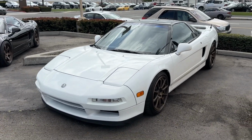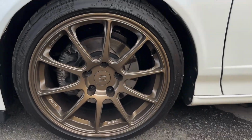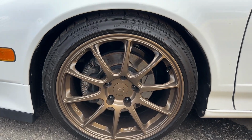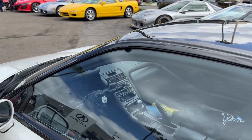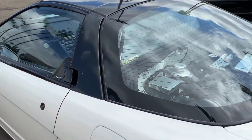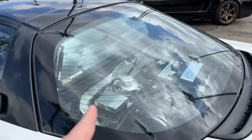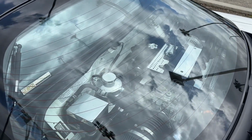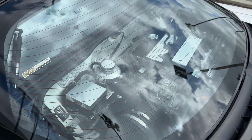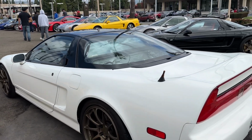Okay, white's pretty rare here. So we got some Titan wheels. Got a removable steering wheel, works pedal setup. I always like the look of non-tinted rear window because obviously you can see the engine a lot nicer, a lot easier. But then I just think about how everything's getting baked and there's zero UV protection. It's pros and cons, I guess. This looks nice.